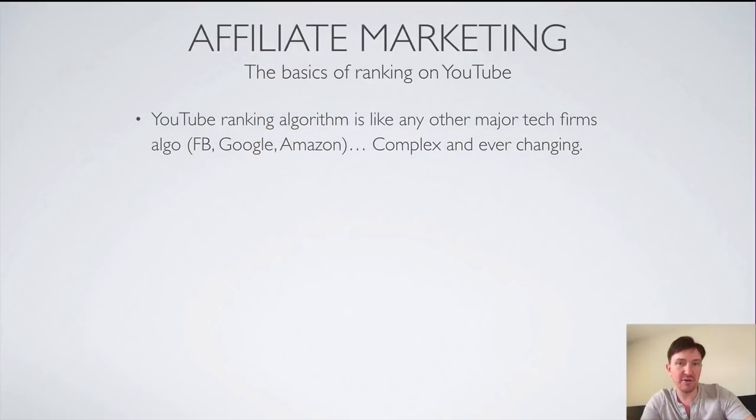Right, so the basics of ranking on YouTube. The YouTube ranking algorithm is like any other major tech firm's algo. So Facebook, Google, Amazon, all of them, they're all the same. They're always complex and ever changing. People look to manipulate these ranking algorithms on these high traffic sites so they can make a lot of money. So these sites have to make sure that the goalposts are ever changing, so nobody has massive power and nobody quite understands how to make this stuff rank. They only have good guesses that could change at any moment in time.